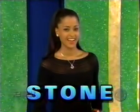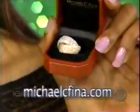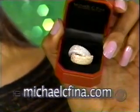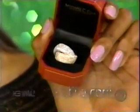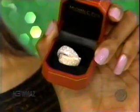Martha, look at your showcase. Your showcase starts with a stone in this diamond ring. From Michael C. Fina, a stunning ring of twisted bands of 2.23 carats of pave diamonds, set in 14-karat white and yellow gold from the Michael C. Fina's catalog of fine jewelry.